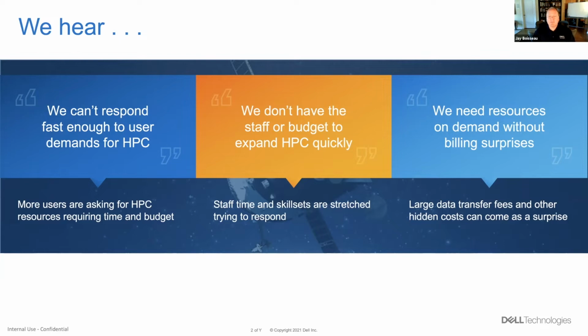As a global leader in providing on-prem HPC solutions, we like to hear that these solutions are fully utilized and that customers are using them for discovery and innovation, and in fact, want more HPC to do more discovery and innovation. But of course, if they want that, they want it soon. They want to be able to deploy new systems soon.